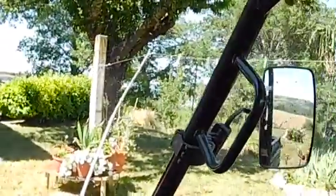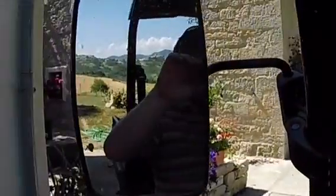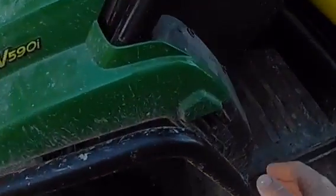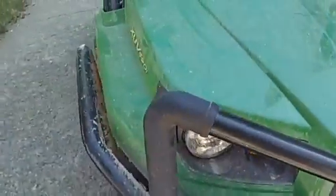Nice wide field of view. You've got some good mirrors there, which give you excellent all-round vision. We'll have a look under the bonnet in a sec, see what you think. Quite a bit of storage on the Gator, apart from the carrying thing at the back. You've got almost like an under bonnet storage thing here that's quite easily accessed.